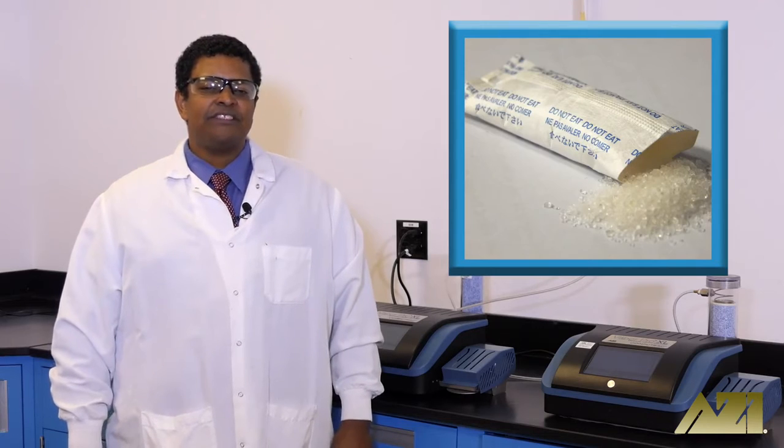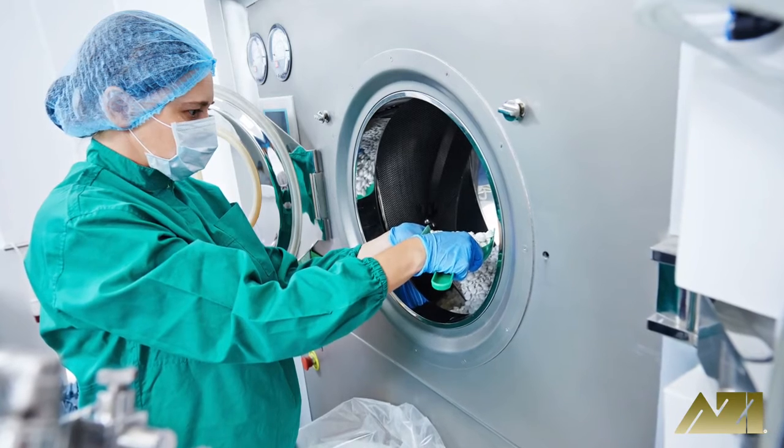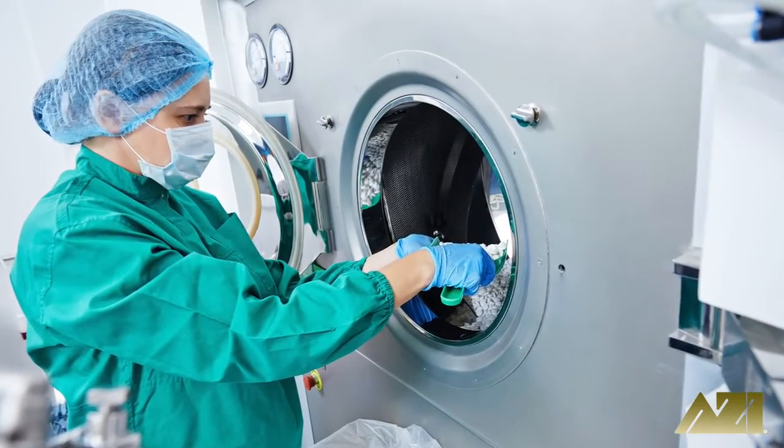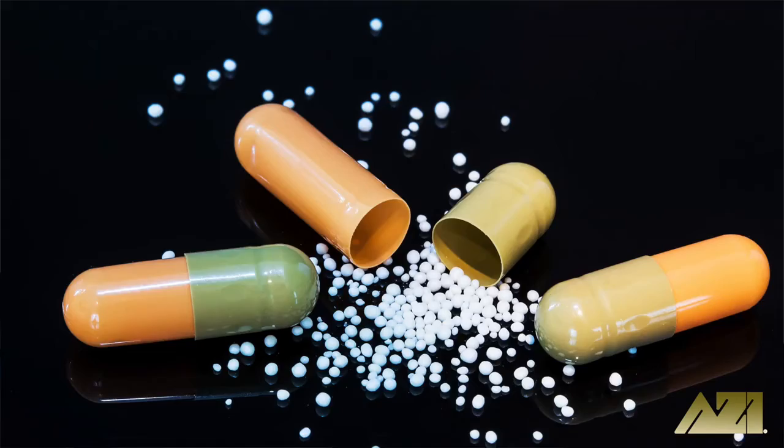Many pharmaceutical ingredients are hygroscopic and will absorb excess moisture from the environment or even from their packaging. This is one reason that many tablet producers include some kind of desiccant capsule or cotton ball within the final package. Moisture can also be introduced during various manufacturing processes, such as wet granulation and coating.